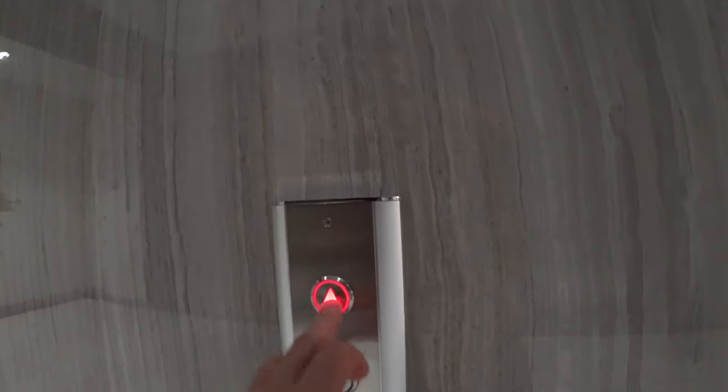You can have dogs here, any pets, as long as you take care of them and they don't destroy the furniture. That's what it says on the list of instructions.